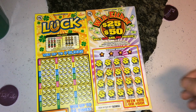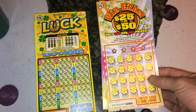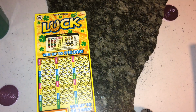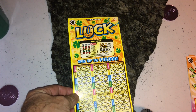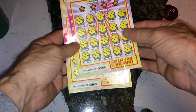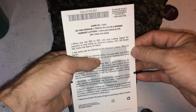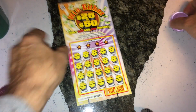I have a set of tickets to scratch for you today. I have two of the Win Either 25 or 50 from the Vermont Lottery, and two of the Luck tickets from the Vermont Lottery. They're all $5 tickets. The Win Eithers are on 57 and 58. The odds on this are 1 in 9.32, because you can win only 25 or 50.